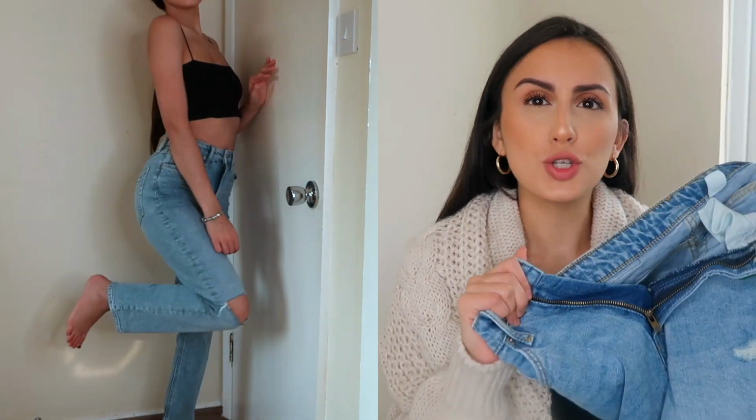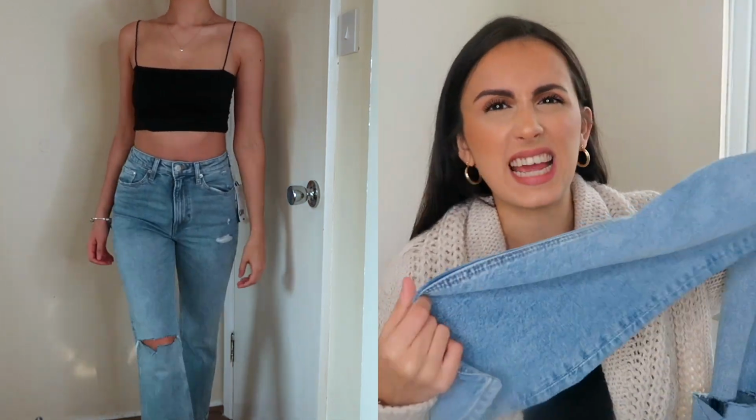Yeah, you can tell that this is from the Conscious range because it's a lot more stretchy, it's a lot more durable. You can just feel it in the fabric as well. It's just not as stiff a denim like most of them. I don't know if H&M run a bit small, because I haven't bought from H&M in the longest time.